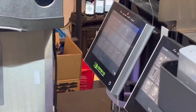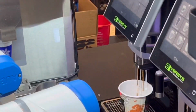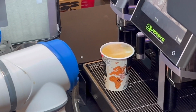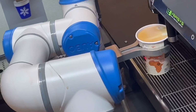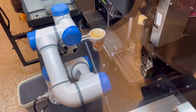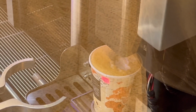Something. Will it go up and push the button? Or does it automatically know? There is nobody here. Oh, what's it doing there? I wonder if it'll put a lid on it. Now, you think it's going to pick it up and not spill it? Yeah, it is. I guess we'll find out. Whoa, it just went up. Look, it is almost all the way to the top.